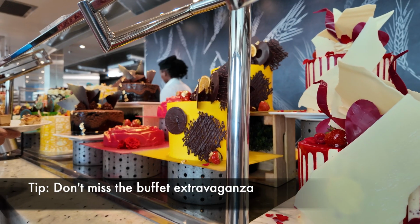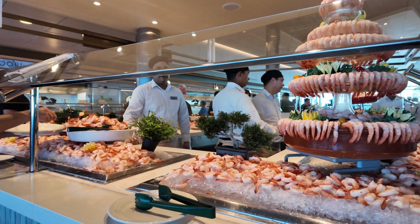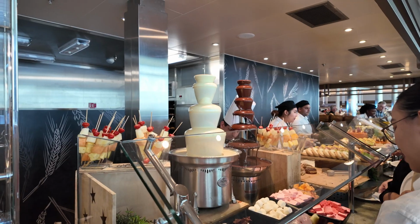Tip 3. On sea days, the buffet can get busy, but we would highly recommend going to the Ocean View Cafe on your final sea day to enjoy the buffet extravaganza, featuring a bounty of seafood, kebabs, artisan bread, and a chocolate fountain.